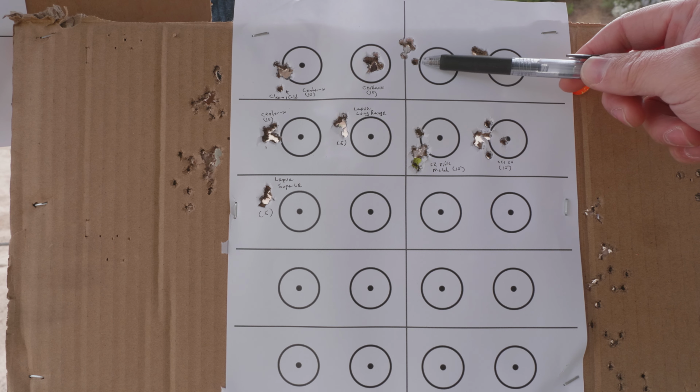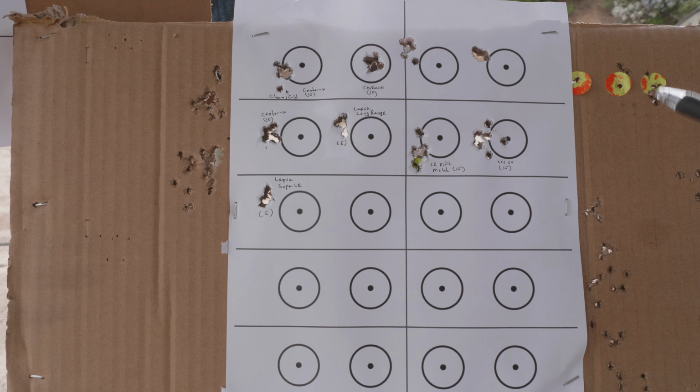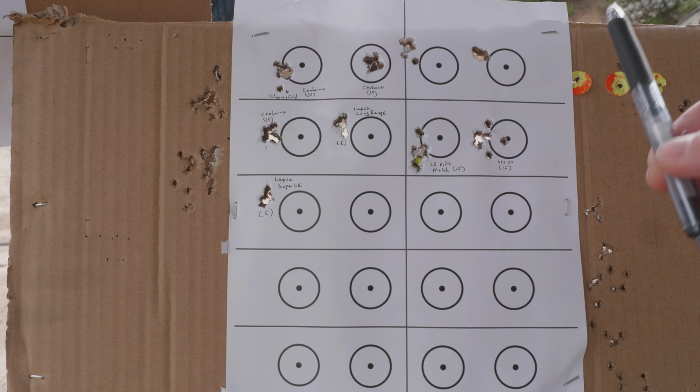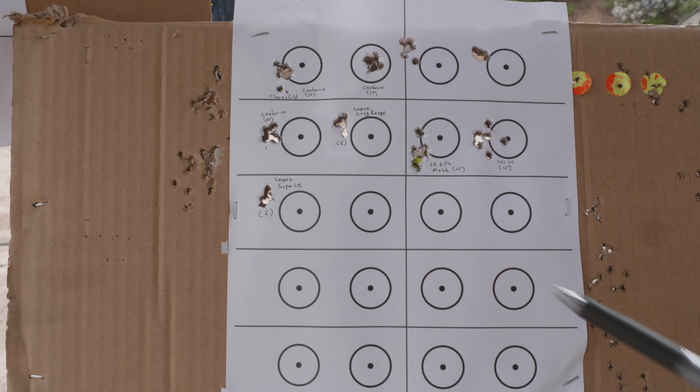This is Eley. So I shot 10 rounds of Eley. Then I started shooting more, and then I started having those failures to fire. Had 2 failures to fire, and I had to pry the ammo out of the chamber because they were stuck. Not entirely sure what's going on here.